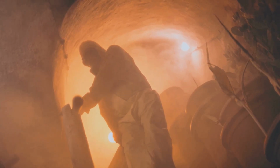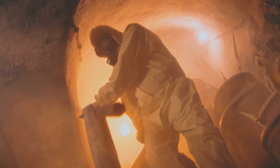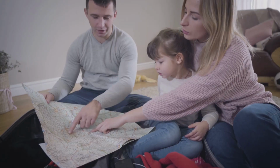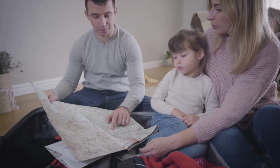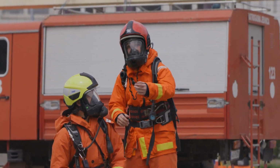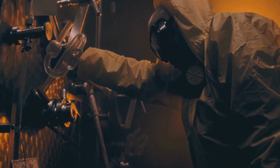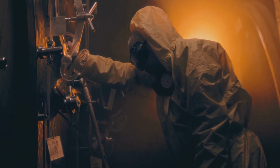Practice getting to the safe room day and night until it's second nature. Time your drills and make sure everyone knows the fastest route. Everyone should know their role and what to grab. Assign responsibilities so nothing is forgotten in a real emergency. Drills replace panic with calm action, helping your family respond quickly and confidently. A well-prepared safe room is your ultimate insurance, peace of mind that you're ready for the unexpected.